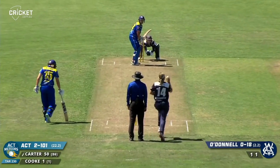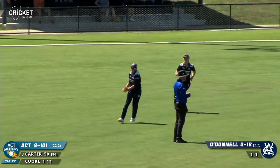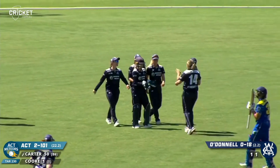Really push the rate if required late. O'Donnell again. Slower this time. Top edge up in the air. Will this be caught? It will. And Adela Hayward with the catch. Make no mistake, that was a lot more difficult than it would have looked.